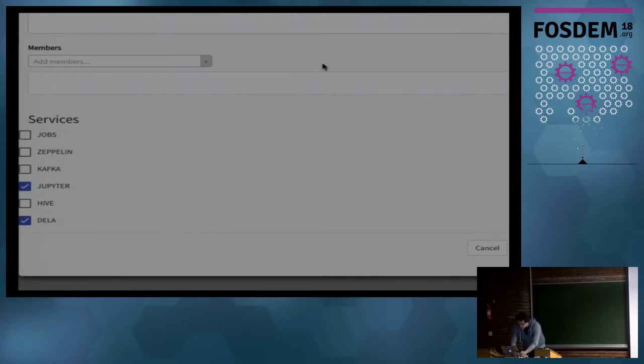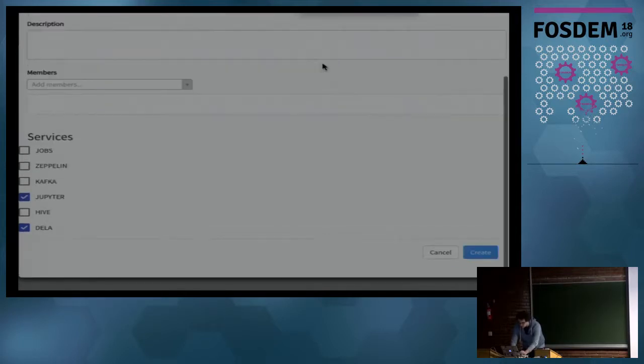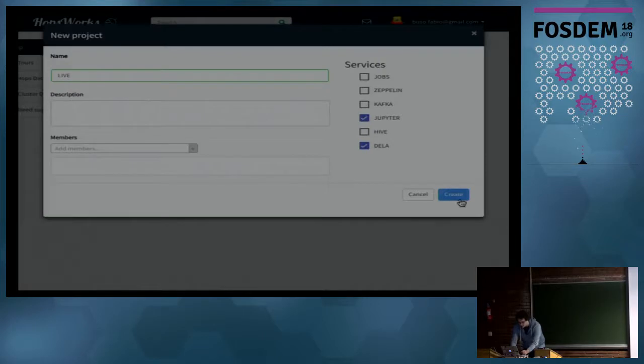Can I go out of the full screen? Yes. Control minus. Yeah, okay. Awesome.